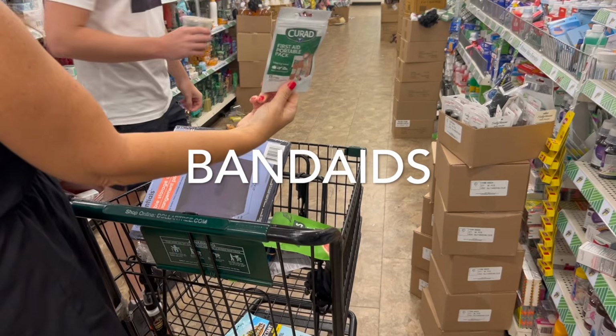I find they have these nice little small packages with about 15 different types of Band-Aids, different sizes. Those are really, really handy.